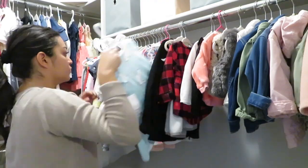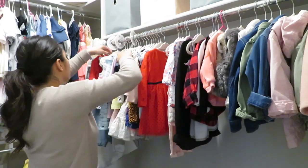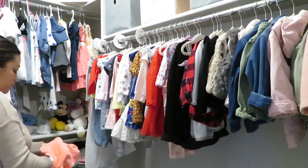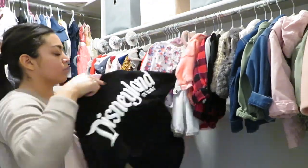Elena does have quite a bit of clothing that I like to put off to the side in her closet that she just does not quite fit into yet because it's just too big, but I like to have it apart from all of the rest of her clothes just so that I can see it and it's readily available for when she does fit into them.